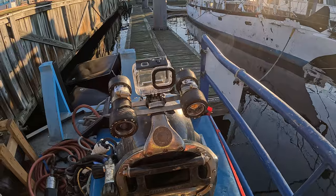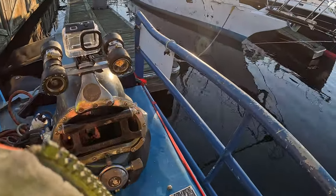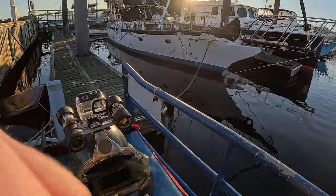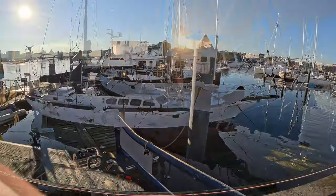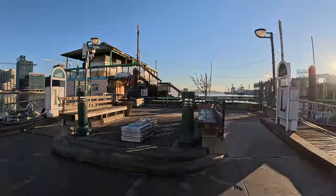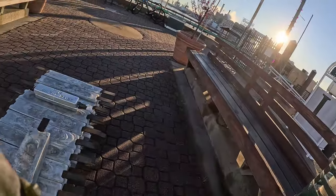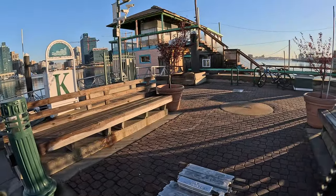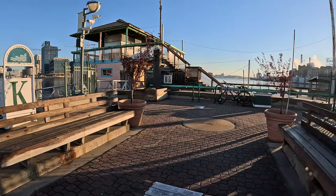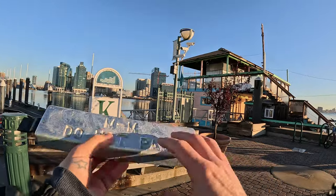Helmet equipped with the 350 superflow regulator, welding lens, topside controlled camera and light, and a GoPro. We're here today because of electrolysis. There's electrolysis in every harbor, which is caused by stray electrical current in the water around marinas. Electrolysis basically super accelerates the corrosion of metal underwater, and it's damaging this pier.